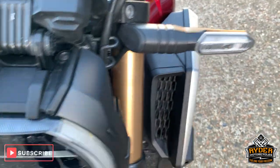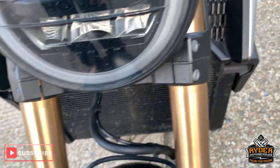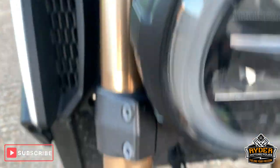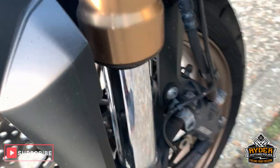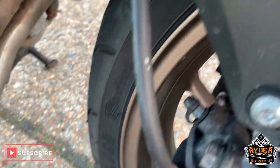all good round the front there. Good indicators, etc. Nice headlight. All the forks are good. Very good there. Nice front tyre. Wheel is in very good condition.